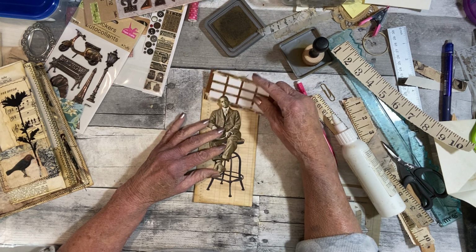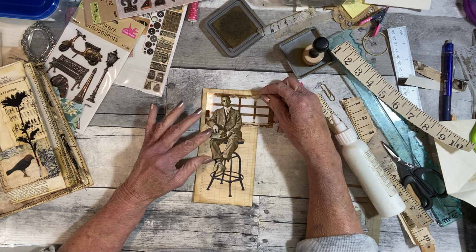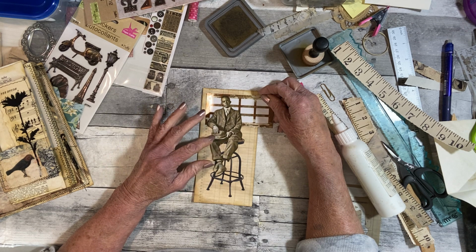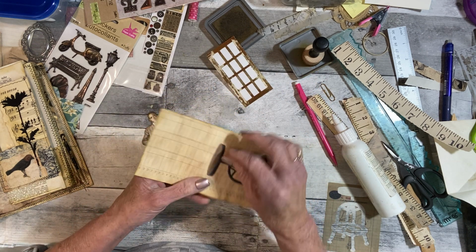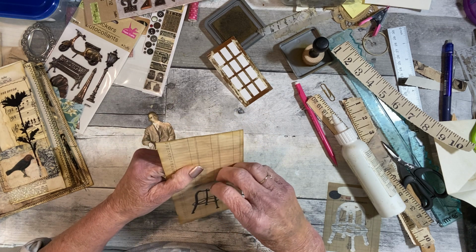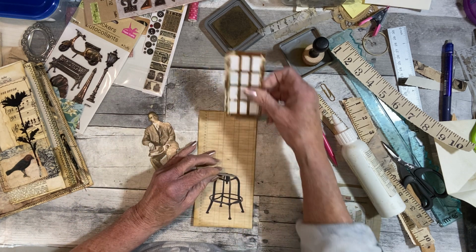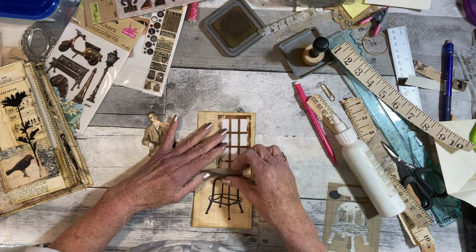Nope, I can't. I should have put this window behind the bar stool. I don't think I can get that up now. Not with these nails. Oh, wait a minute. Yep, I can. Okay. Let's see if we did. I don't want to lay it down because it might stick.